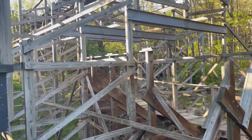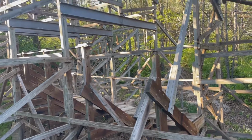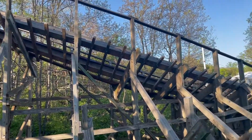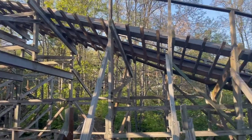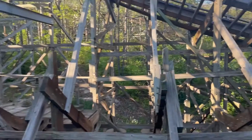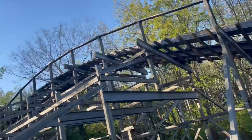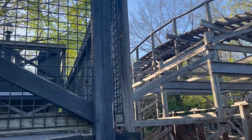Just a look at the structure of the ride's old helix. In case you didn't know, the Boss used to have a huge helix at the end of the ride, but at the end of 2017, it was removed in favor of this turn due to structural damage. So the ride used to start up there, come around, come straight through here, and then back around, and then up the hills into the brake run. So yeah, pretty cool bit of history there of the Boss.